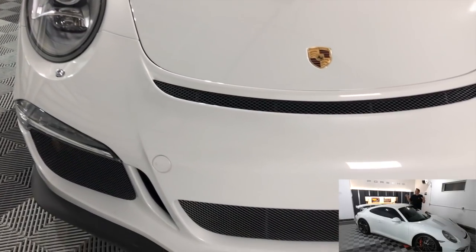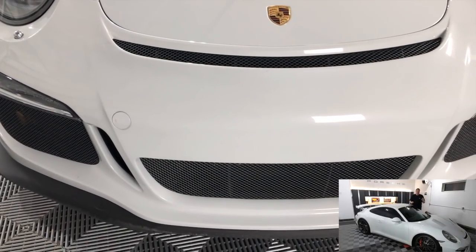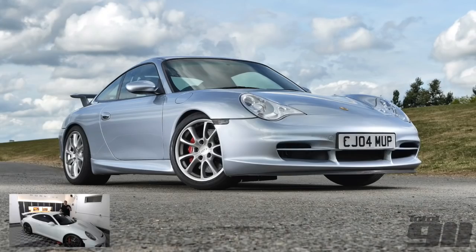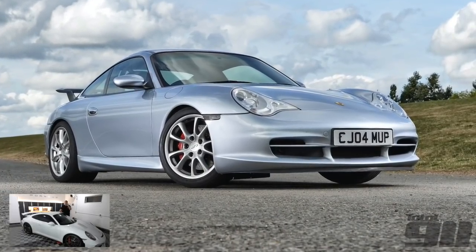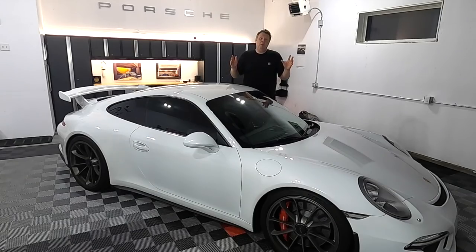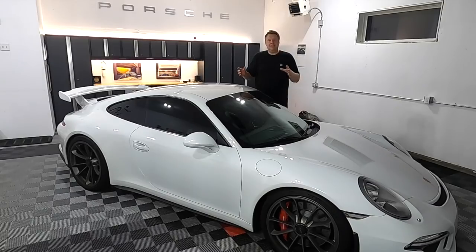It is absolutely gorgeous. So another thing that we can thank the 996 generation for, in addition to saving Porsche from being bought out and potentially financial ruin, is the introduction of the GT3, the GT3 RS, the GT2, and the GT2 RS. Before the 996, we had CSs, we had RSs, we didn't have the GT3.